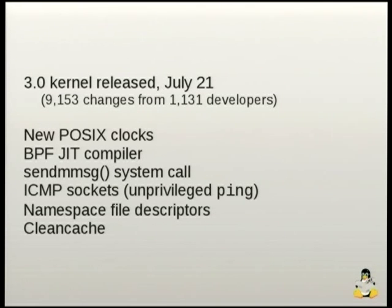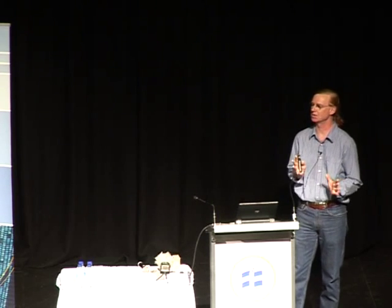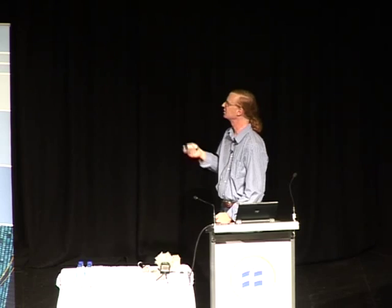The send multiple message system call: scalability for messaging-oriented workloads. ICMP sockets are a way to write an unprivileged ping client, which some people wanted to do for many years. Namespace file descriptors are a mechanism for managing namespaces, managing containers, more of the container problem. And cleancache is part of this transcendent memory mechanism, sort of an opportunistic caching mechanism used in Xen in particular, in the virtualization area. So that's where we were in July.